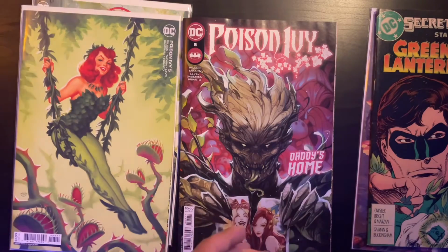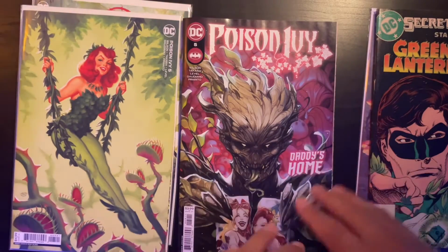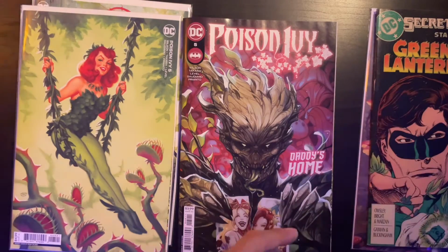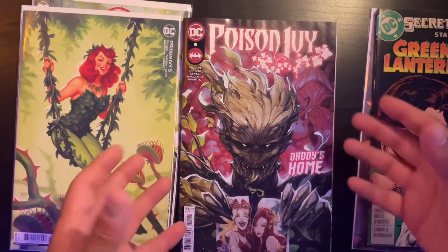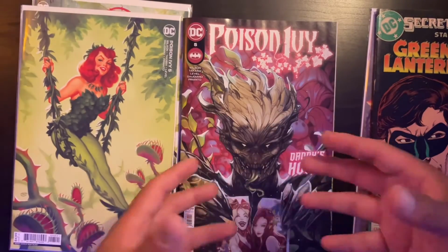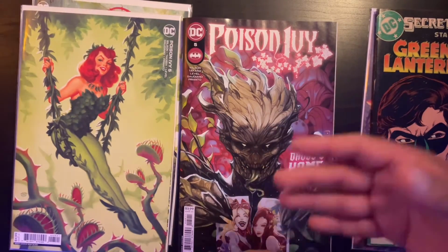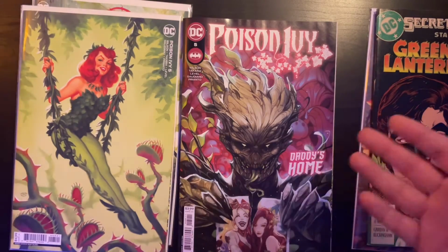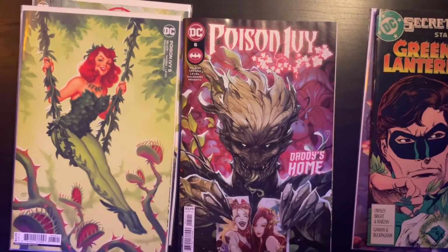Now, I'm not sure if they changed the story a little bit, because now it's going to be a continuous story. And usually with 6-issue minis, they try to wrap it up nice and neat into one little story. But now that it's going to be extended, I wonder if they're going to leave some doors open to see what we're going to be doing in the next issues.